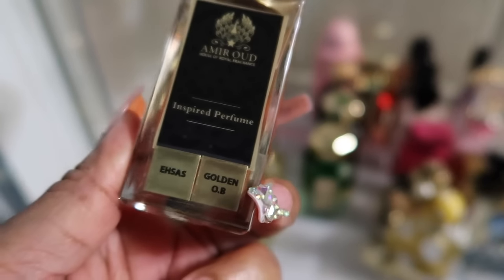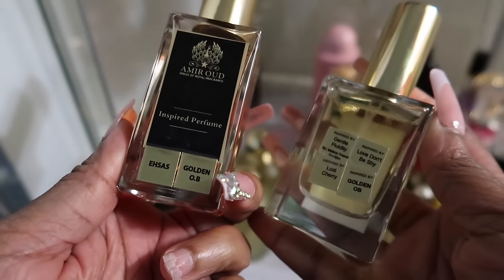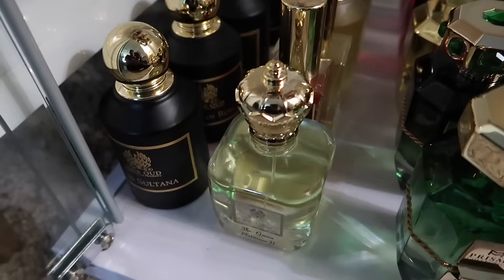Has that same golden in it that they put in my custom scent I made this time. Guess I'm really a vanilla girl. That's crazy. We got a nice little AMIR Oud line up over there. Bangers. Couple of things I want to cover here.